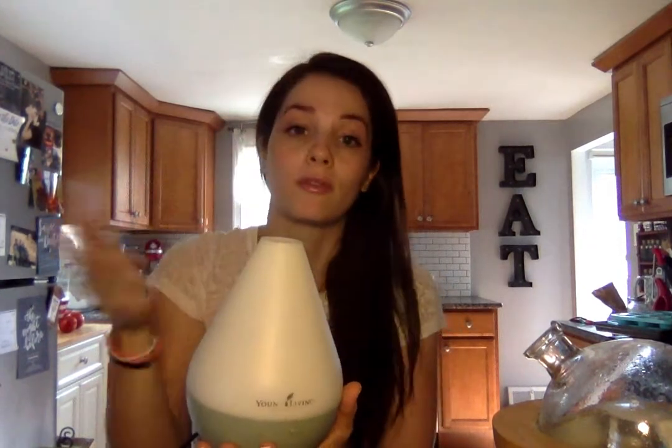So we need a different kind of plastic. This plastic is extremely durable. It does not break down when oil is put into it. If you were to put a lemon essential oil in a diffuser that you bought online or in the store or wherever, something like a lemon oil will actually start to break down the plastic.